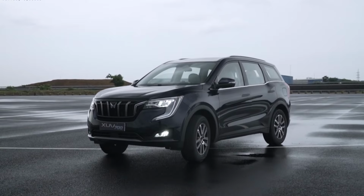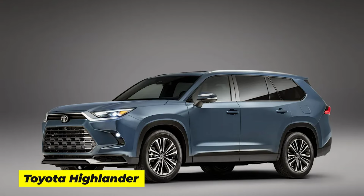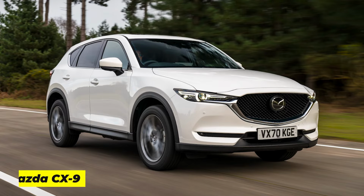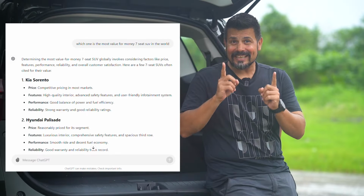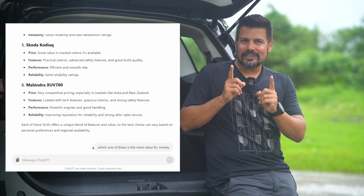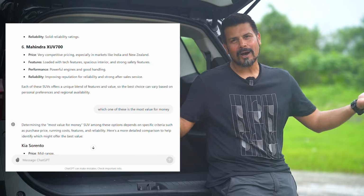But don't just take my word for it. I ran a random search on ChatGPT for the most value for money 7-seat SUV in the world, and it listed the XUV700 along with the Kia Sorento, Toyota Highlander, Hyundai Palisade and the Mazda CX-9 as the top global contenders. But not just that, it specifically mentioned the XUV700 as the best value for money car among those choices.